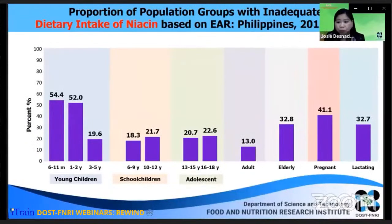Okay. For niacin, this is the only nutrient with the lowest prevalence of inadequacy, having less than 42% of the population not meeting the niacin requirement per day. Rice is a staple food of Filipinos, which is a major contributor to niacin. However, the majority of young children 6 to 11 months and 1 to 2 years old had inadequate niacin intake due to low intake of other sources of niacin like meat, poultry, liver, and legumes. Generally, the diet of young children 6 to 11 months and 1 to 2 years old is not yet as varied as the diet of other age groups.